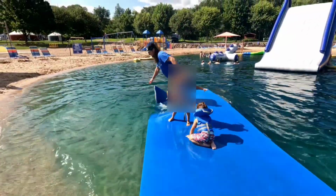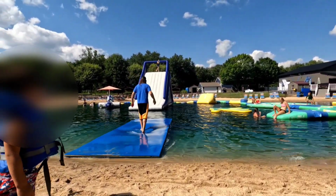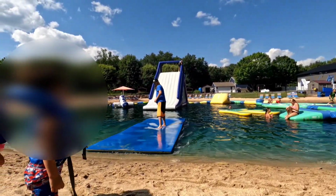Daddy's gonna go down with his phone in the water. Guys, stay here with mommy. Daddy's gonna jump. Ready? We're gonna watch him. At the edge of your star. It's cold.